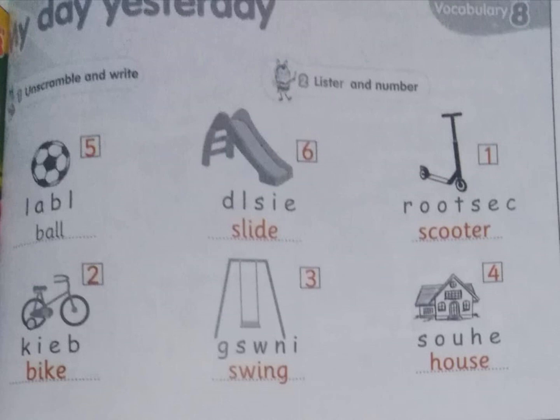Number one. What can you see? Yeah, you can see a ball. Can you spell ball? Yeah, B A double L. Number two. What can you see? Slide. Yeah, repeat after me. Slide. Can you spell slide? Yeah, S L I D E. Number three, picture three. What is that? It's a scooter. Can you spell scooter?